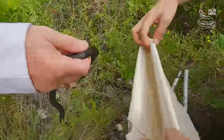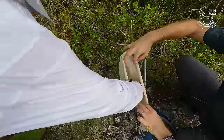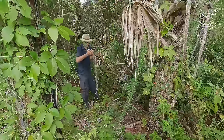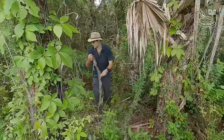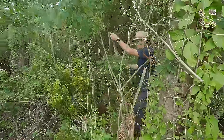Awesome. Beautiful snake. Well, come. Oh, it's a big thing. It's a rattlesnake. Oh, it's a huge shed. Come here.